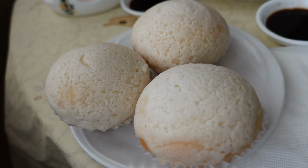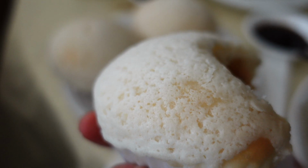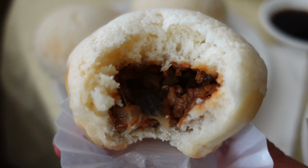Oh wow, no way. This is literally the best barbecue pork bun I've ever had. The outside is almost like a dessert. Definitely does taste like a pineapple bun. The bun itself is nice and sweet and soft and fluffy. And you get a really nice crunchy shell on the outside that's basically like a sugar shell. And then the inside is so interesting. It's filled with that same delicious barbecue pork that was in the rice roll.